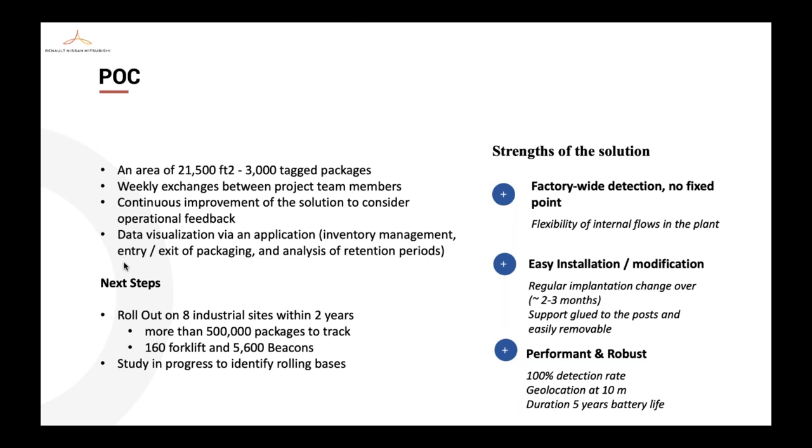approximately 5,600 ELA beacons that we will put in order to connect and equip the whole logistic areas of eight industrial sites. We also have a study in progress to identify, with ELA tags, a rolling basis, so not as a location beacon, but used as an identifier of an object.